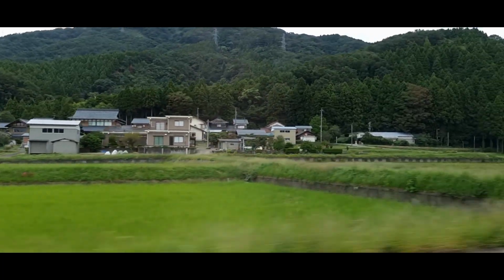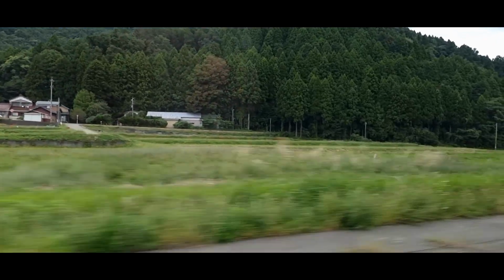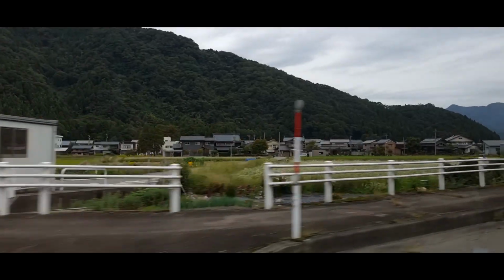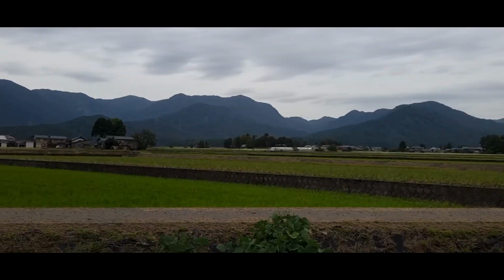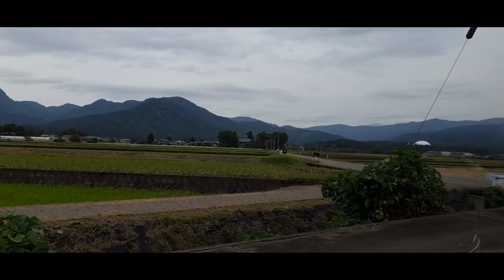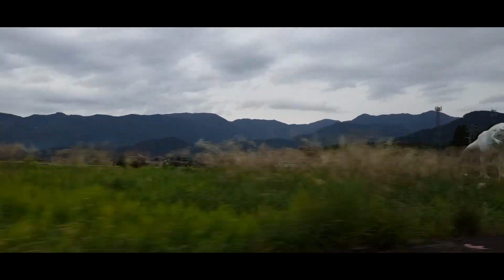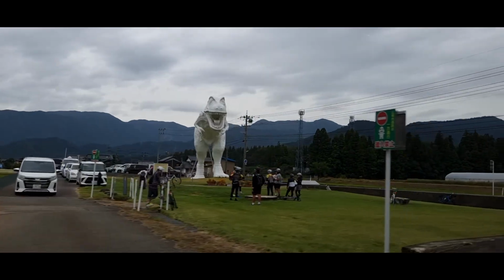Now, I actually really enjoyed the drive to the Fukui Dinosaur Museum. It was such a scenic drive with all of the mountains and rice fields and old Japanese houses on the way there. It was really incredible. Even on such a cloudy day, the landscape just looks so amazing. On the way, we could tell once we were getting pretty close to the dinosaur museum, because you could see this giant white T-Rex just in the middle of nowhere, basically.